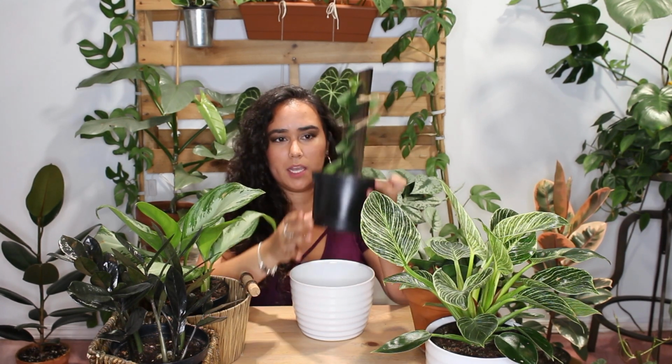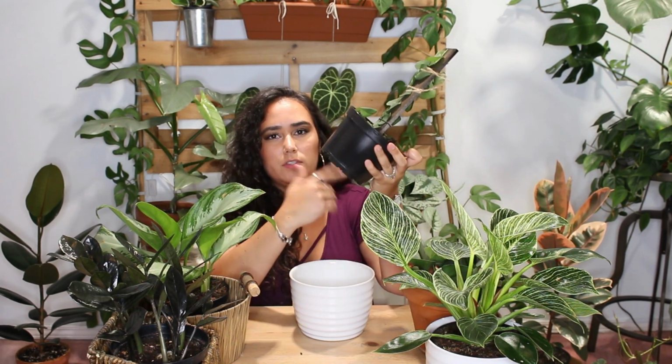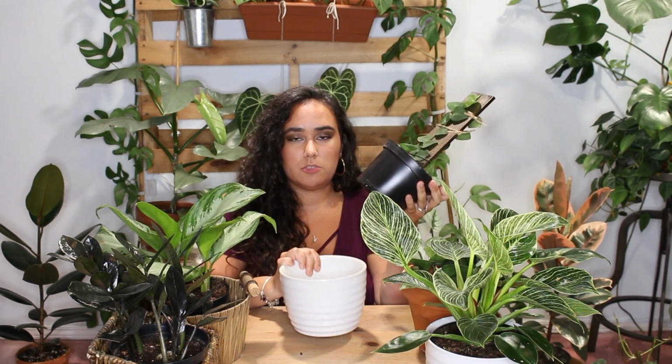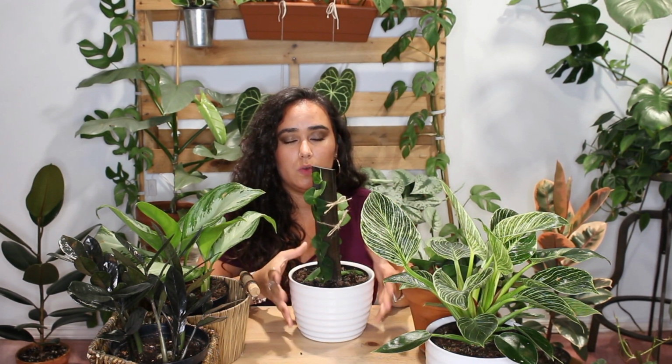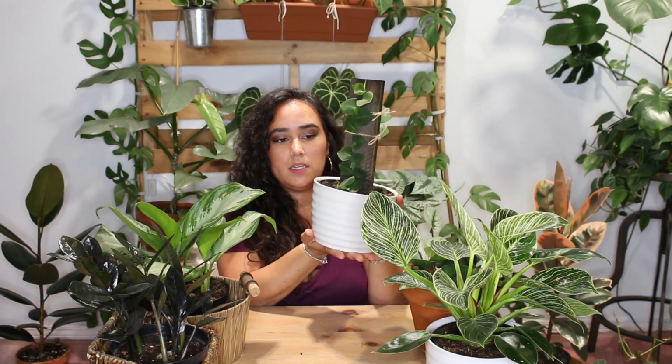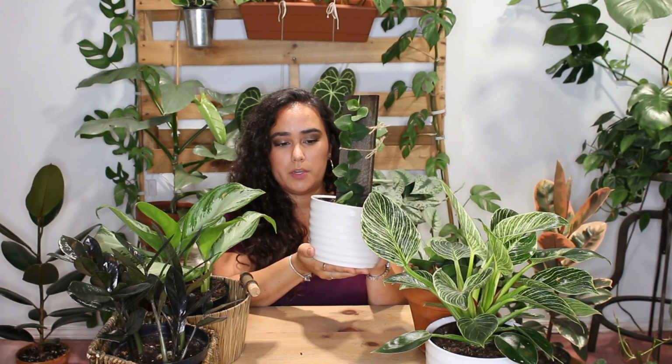So just pick up the plant, look underneath, see if you see some webbing, see if you see some spiders or centipedes at the bottom, because that could be an issue because the plant has been in this cover pot for a long period of time.